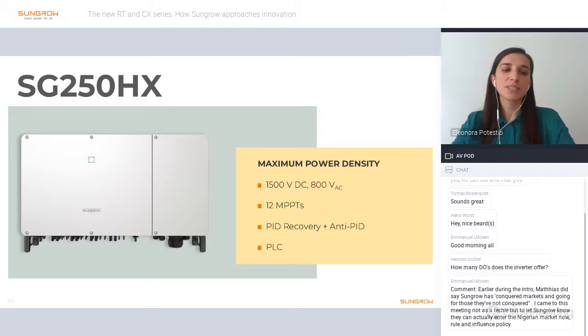Differently from the CX series, this type of inverter has a 1500 V DC voltage and an 800 V AC voltage output. It should be kept in mind that this product is only suitable for free-field solar parks and not for any rooftop applications. The inverter has more MPP trackers than the CX series. We have 12 MPP trackers here, to which also 2 strings can be connected. So it's a valuable solution if you want to accommodate more strings.